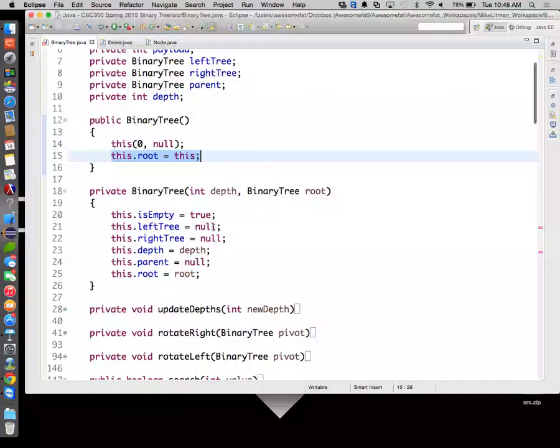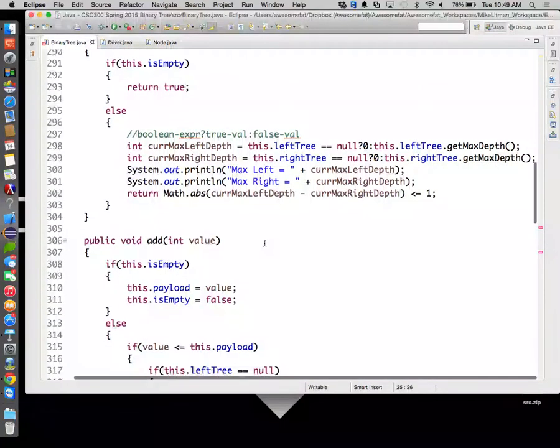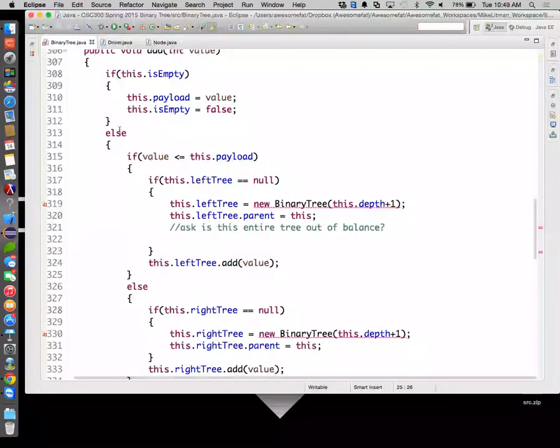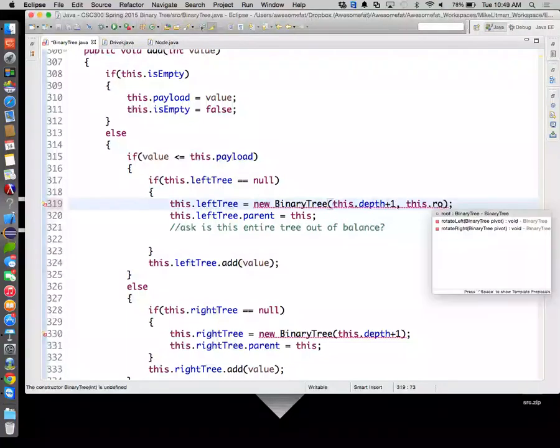Otherwise, every time we build a binary tree, we pass along the current root. So every subtree of the binary tree knows about the top level tree. Okay. So then down here in add, when we create a new binary tree, right here, we need to pass along the root.